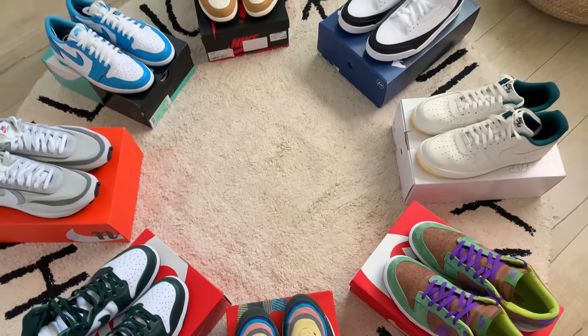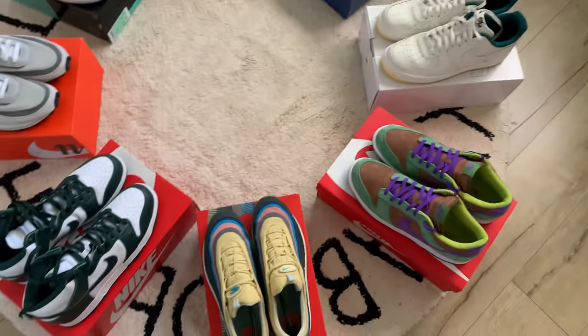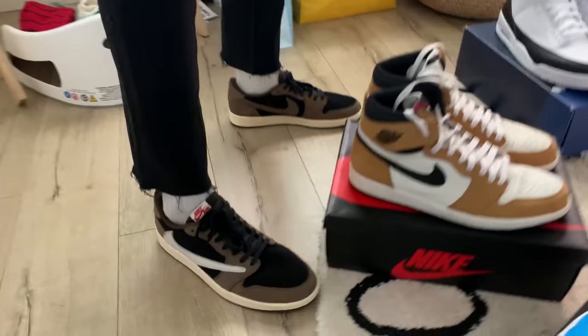All right, thanks for showing us your heat. Small but mighty. And also, don't forget, you still got the Travis Lows. Yeah. Thanks, bro. Thanks for checking it out.